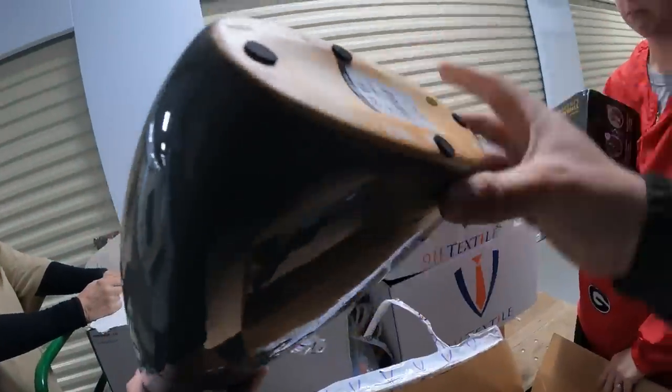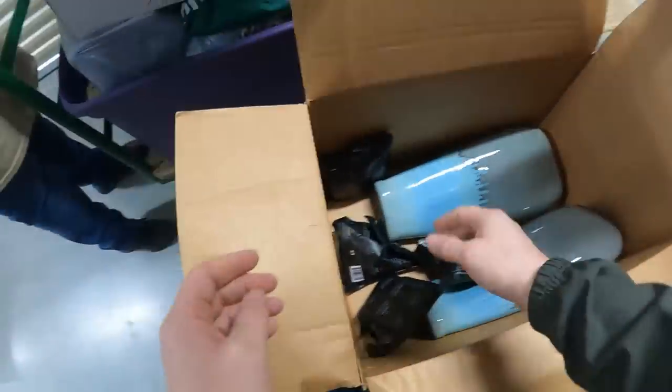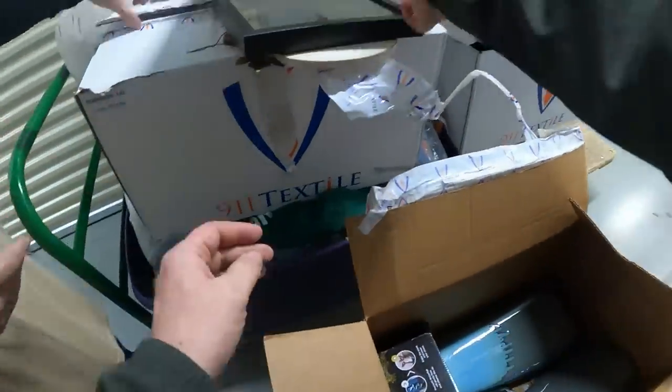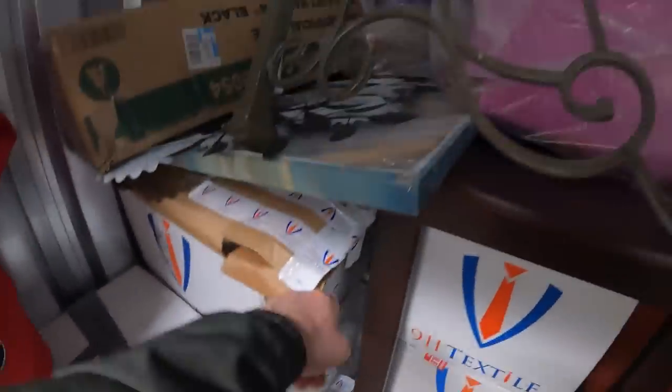And then a nice pair of vases here. They were $20 each. That was outlet price. All right, some cool, good stuff overall so far. Somehow that was all in there. Put that back in there. And we got lots more boxes on this side.